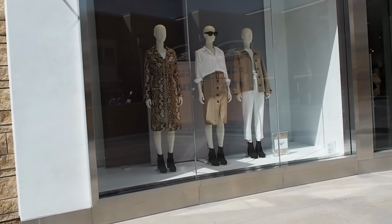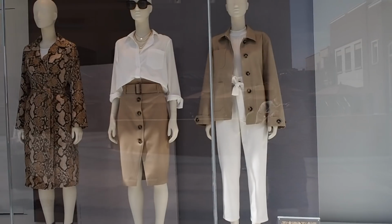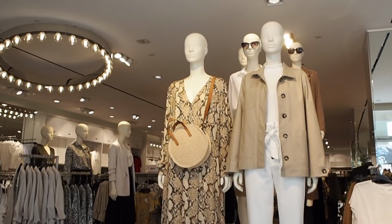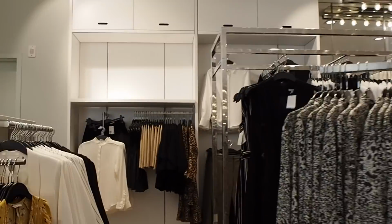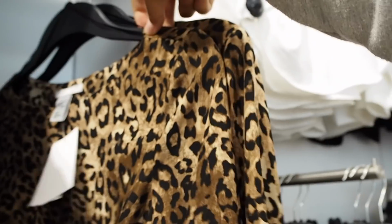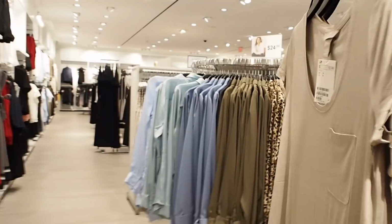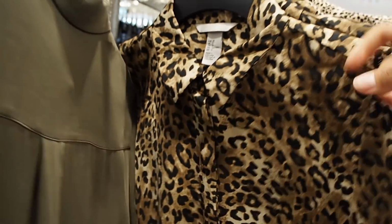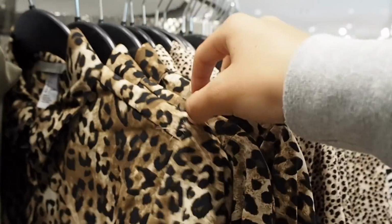Look at the displays. These are like major tones. Love that. Ooh, this is not bad. And of course, they don't have my size. They don't have my size in anything.